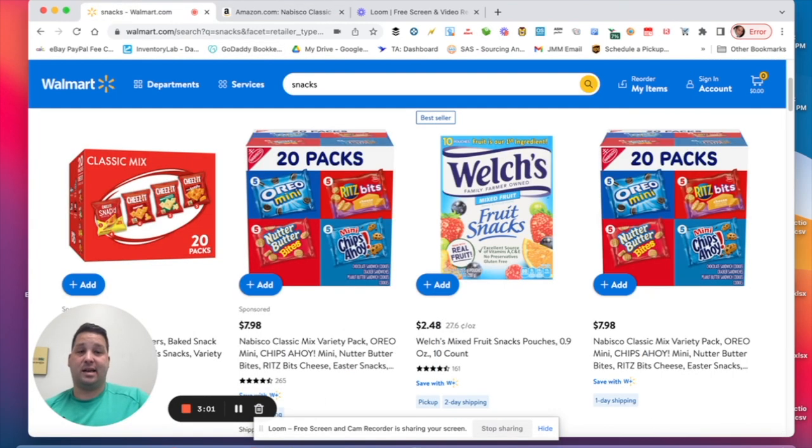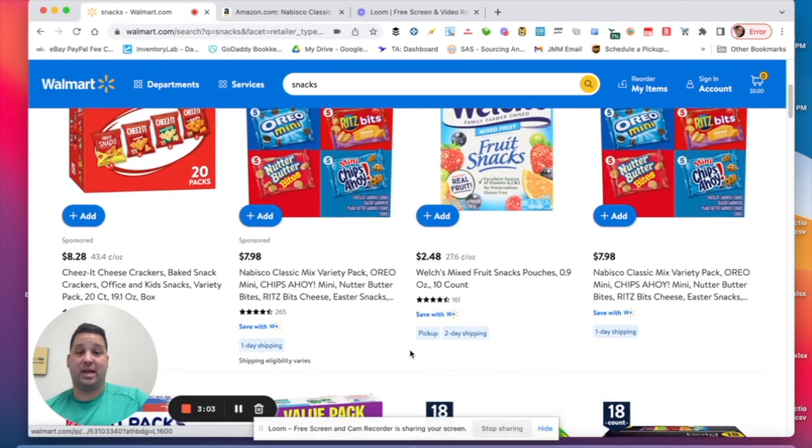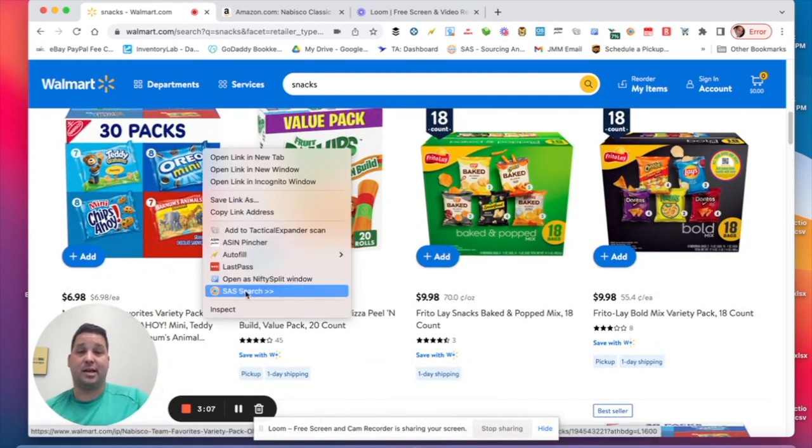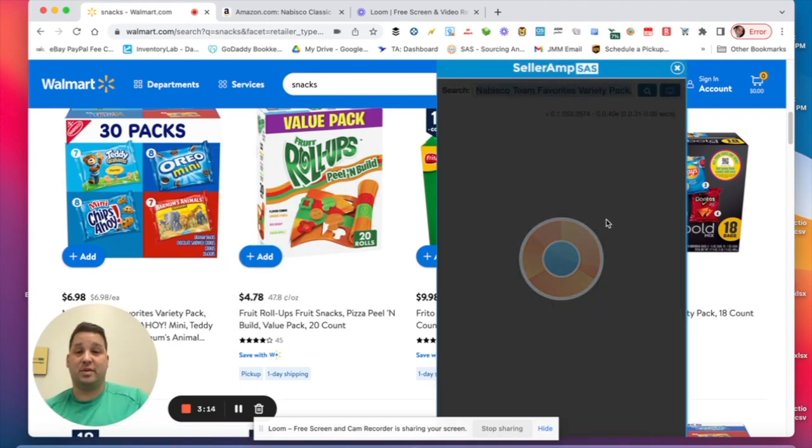That's kind of the nice thing. It makes it super quick when you're using Seller Amp, because you can literally just right click. Before, you'd have to go to Amazon, type this in, compare it. So this makes it super, super easy.